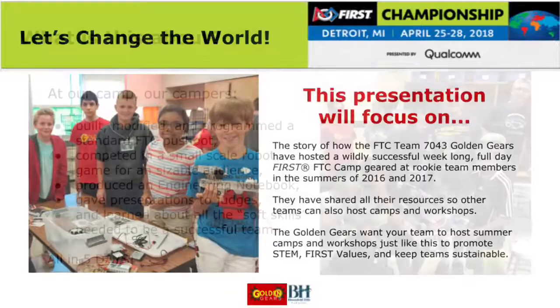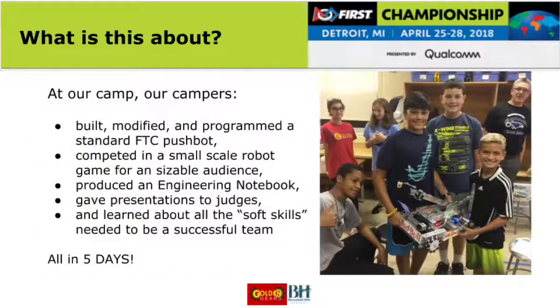and keep teams sustainable. At our camp, our campers built, modified, and programmed a standard FTC pushbot, competed in a small-scale robot game for a sizable audience, produced an engineering notebook, gave presentations to judges, and learned about all the soft skills needed to be a successful team, all in 5 days.